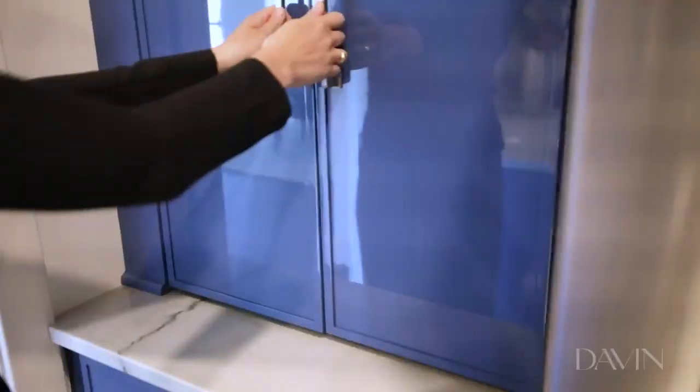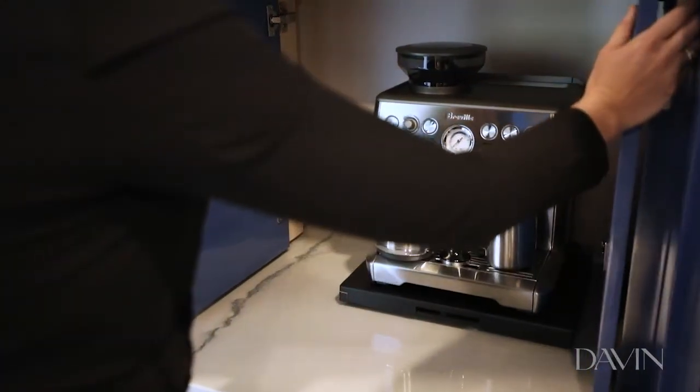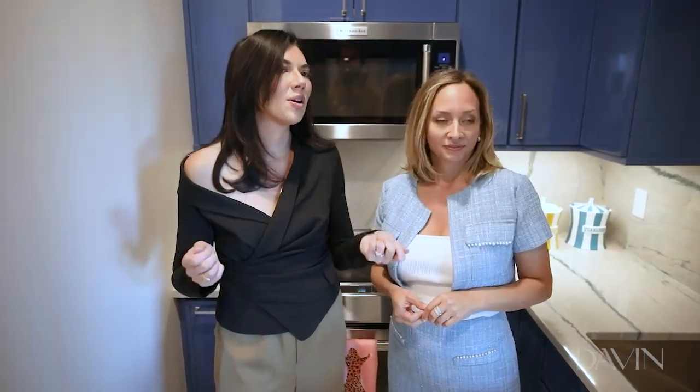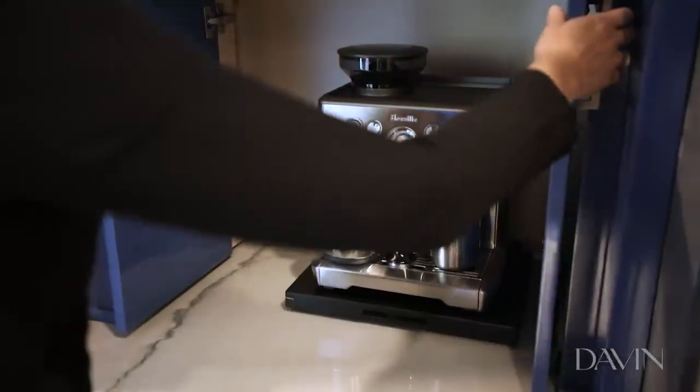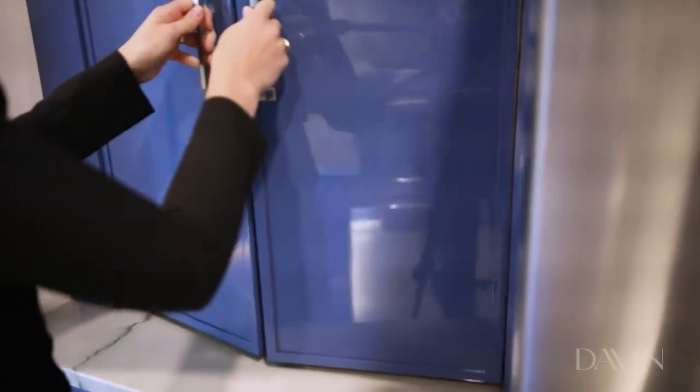So there's some really unique features behind these cabinets, and I really love this cool coffee area. Yeah, this was a nice feature to add in this prep kitchen. We took the countertop all the way through to the back of the cabinet, and then we have the doors that actually pocket back. So when you are using it, the doors aren't in the way and you have a clean surface that you can wipe off. But when you're not using the coffee maker, you can close the cabinetry and it just looks pretty. Yeah. It's just seamless. I love it.